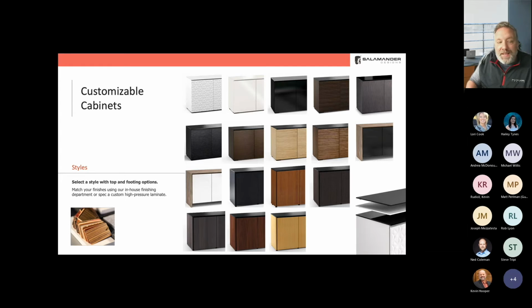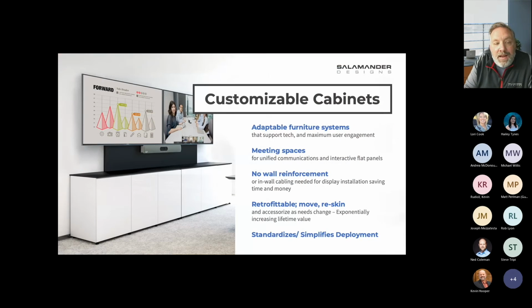All right, so that's the base cabinet. And if we stop there, what you'd end up with is a cabinet that is made for the AV. So cooling, wire management, all those things work really well, and it looks absolutely beautiful. But when you add in a display mount, that's when things get really interesting and you really start to pick up that time and money that I was talking about.